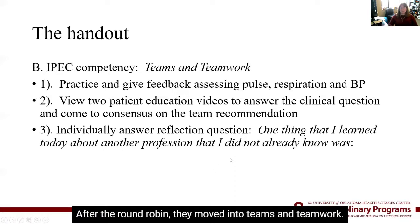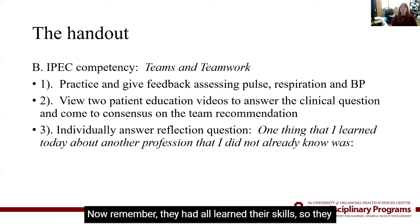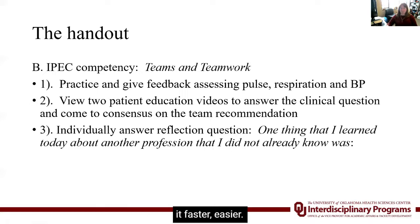After the round robin, they moved into teams and teamwork. Now remember, they had all learned their skills. So they were all in a position to give each other feedback and offer tips. In my lab, we learned to do it this way. In my part-time job, which is related to the profession that I do, I've learned this tip, or this way of making it faster or easier.